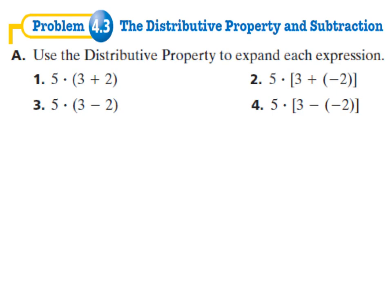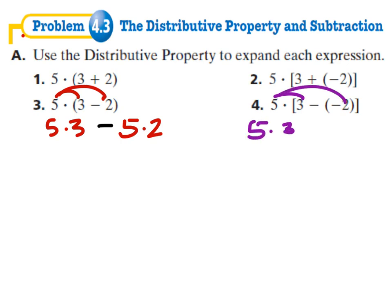Alright, what about these two new examples? So I'm going to use the rainbows from now on, unless you guys ask for the model. So distributing the 5 in here, 5 to the 3 and then 5 to the 2. So 5 times 3 and 5 times 2 with the operation between minus. Same with this one. I got 5 times 3 first, then 5 times negative 2. It's a negative. And our operation minus between.